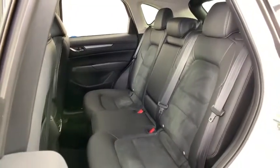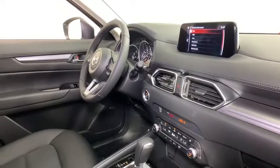steering wheel. If you like it online, you'll love it in your driveway. Take it for a spin today.